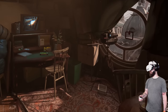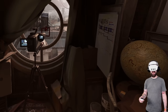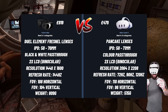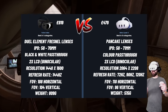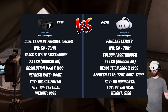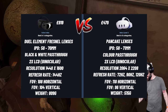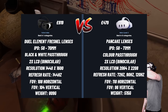A phenomenal option for people who might not want to break the bank with an Index or a Big Screen Beyond. And those headsets, which are specifically PCVR, are better than Quest 3, especially in terms of the FOV. I mean, the Index has a much wider, higher FOV than the Quest 3, but it does have a lower resolution. It's kind of give and take. I think FOV actually ends up making a bigger difference a lot of the time in terms of immersion anyway.